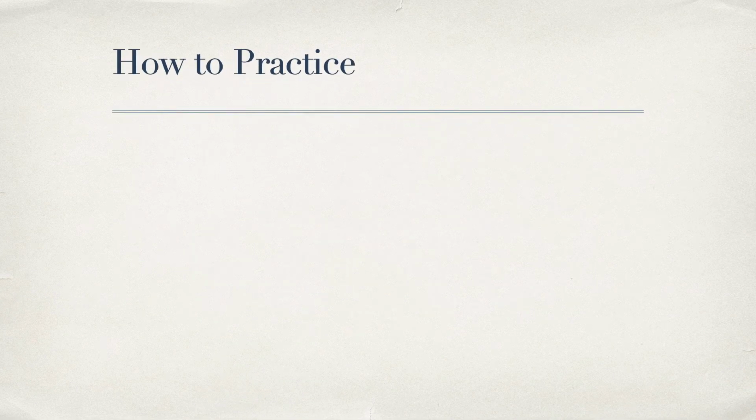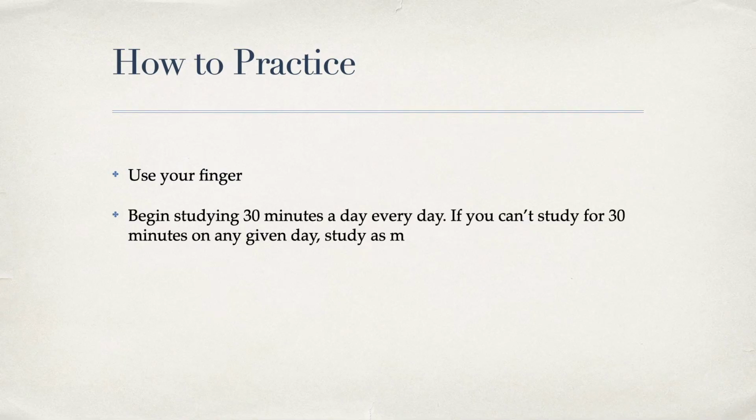When you begin to practice, be sure to use your finger. This will help you concentrate and look at the words as you are reading them. Underline the words, don't cover up the letters or the vowels. Begin studying 30 minutes a day, every day. And if you can't study for 30 minutes in any given day, study as much as you can. But develop that habit early on.